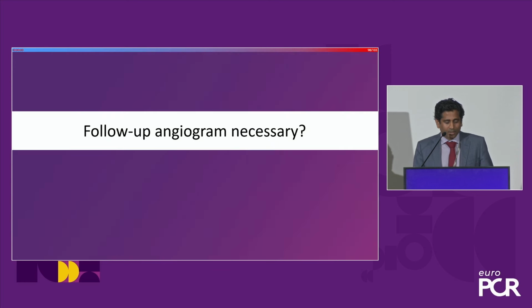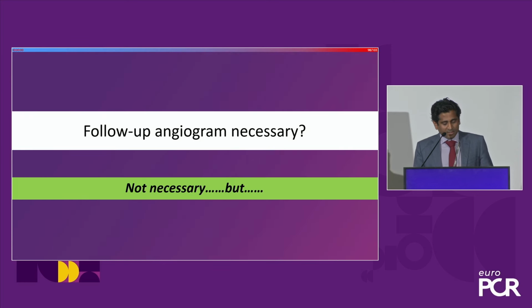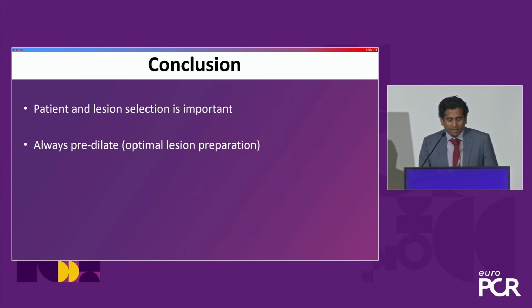So a follow-up angiogram is not necessary, but if you want to bring confidence, you can either consent the patient or go through a proper channel in your hospital. Sometimes the way I beat the system is I deliberately delay some of the staged procedures so I can assess the DCB result. So in conclusion, patient and lesion selection is important.